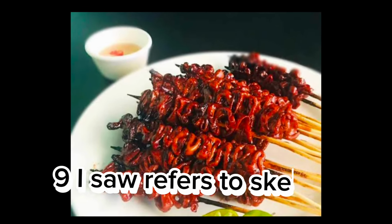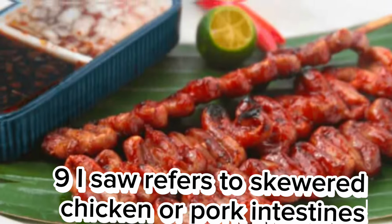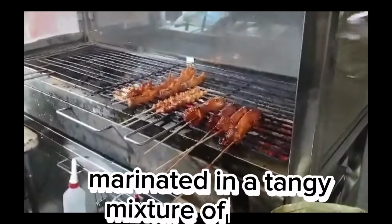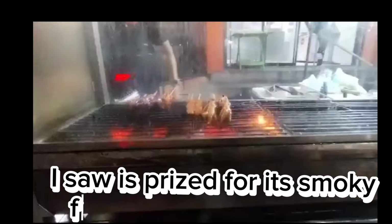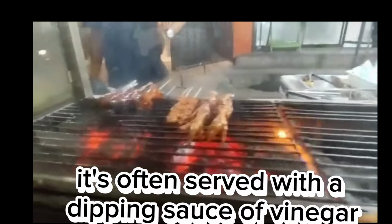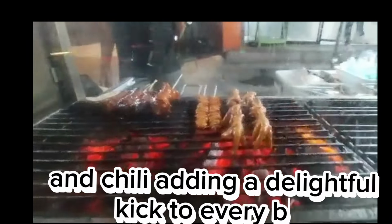9. Isaw refers to skewered chicken or pork intestines, grilled to perfection over charcoal. Marinated in a tangy mixture of vinegar, soy sauce, and spices, isaw is prized for its smoky flavor and chewy texture. It's often served with a dipping sauce of vinegar and chili, adding a delightful kick to every bite.